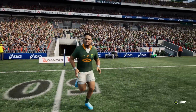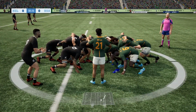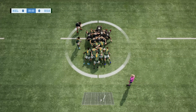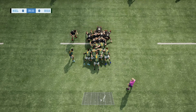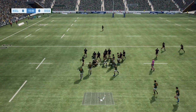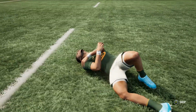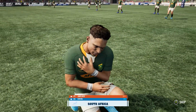So early in this game, we are all tied up, of course. 0-0 after just a handful of minutes. Bind. And TJ Perenara gets a new rival at scrum half, Herschel Jantjies on the field. And he sets the scrum for his first touch, and he carries as well, straight into traffic. Oh, you are joking. You are absolutely not going to say Jantjies has to go off as well. He does.